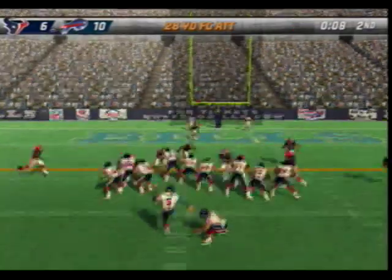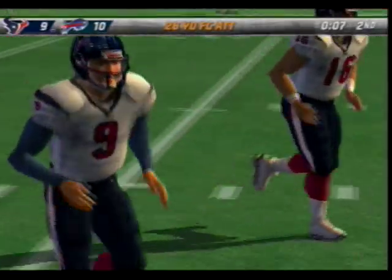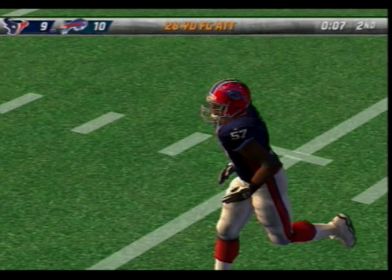Field goal here as they line up for the kick. The try is good. Three field goals today, again rewarding the coach for his faith. After the field goal, they're now down by just a point.